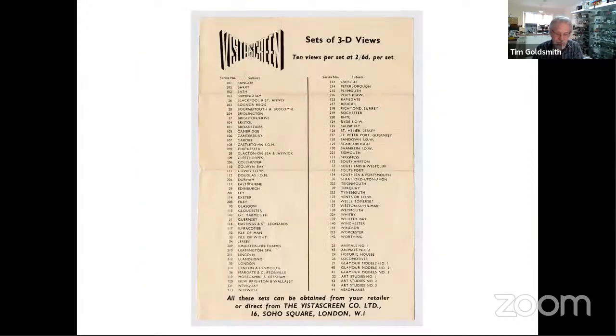So here's one of the Vistascreen lists which came in with the sets, and down here, right at the bottom right, you can see Glamour Models sets 1, 2 and 3 are listed, Art Studies sets 1, 2 and 3 are listed, but the Miss Continental ones, which were actually fully nude, don't appear on any of the Vistascreen lists that I've seen.